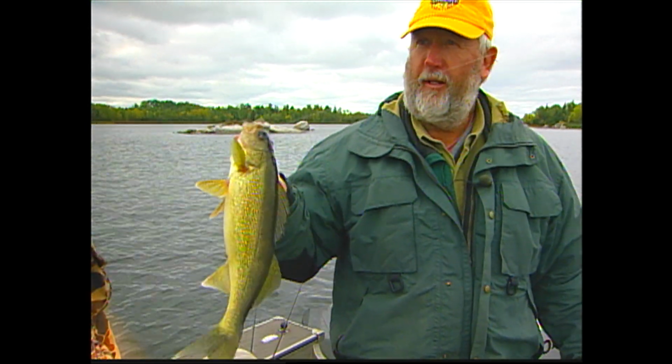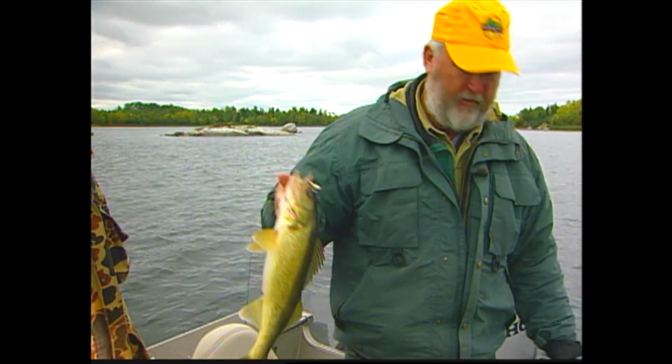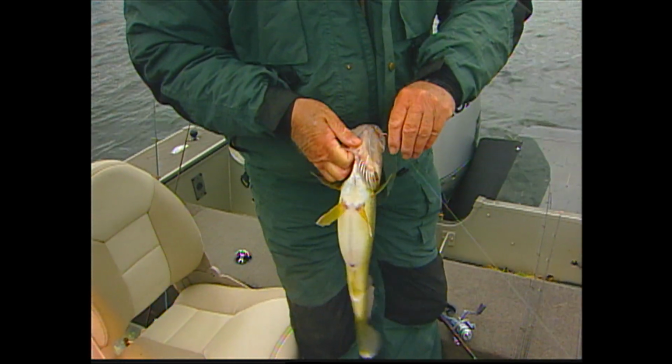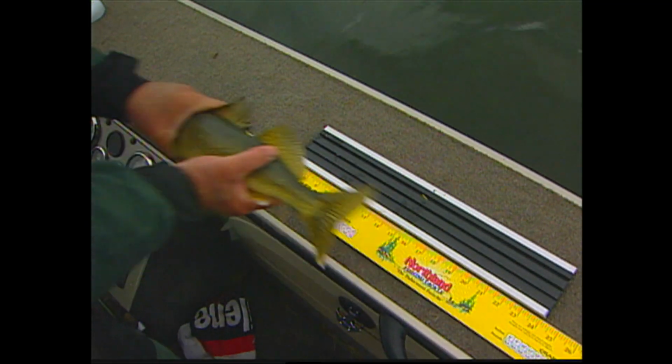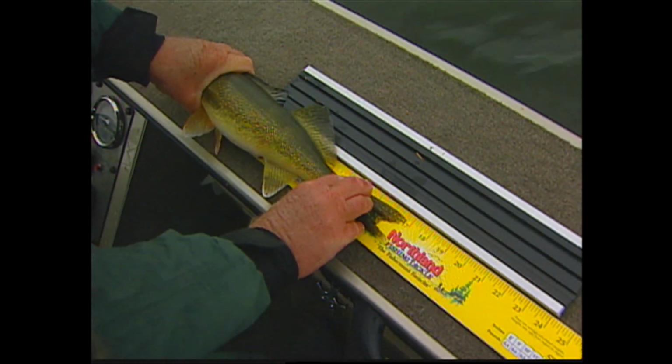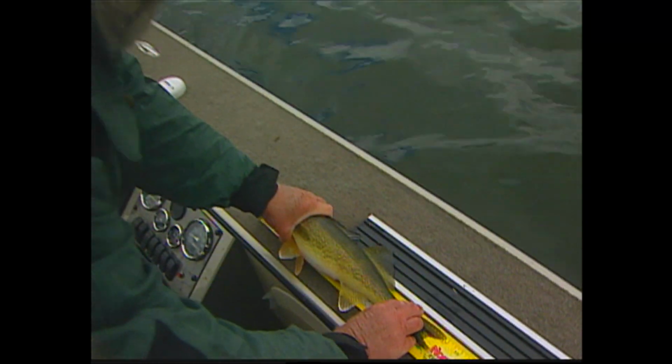And you get a lot of them this size? A lot of this size. Do you really? Oh yeah. Ooh, that's a frying pan guy, isn't he? Yeah, I don't know what he is for length. Do we have a measure? Yeah, we do. Okay, well, put him on. He's right there at 16 3/4. Wade was right on the money. Good guess. That's a keeper and a good eater there.